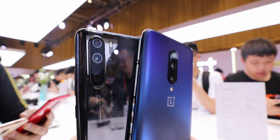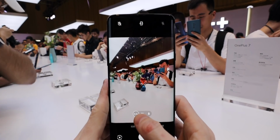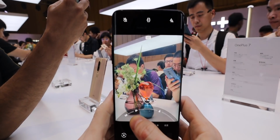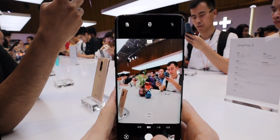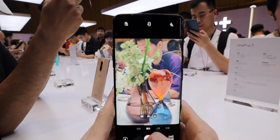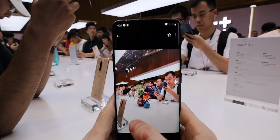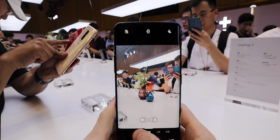The OnePlus 7 Pro is a flagship phone now. For example, compared to the P30, maybe you could say the P30's camera gives you a little extra zoom, but then you could say, well, the OnePlus 7 Pro has the Snapdragon 855 and this screen is just not replicated in any other smartphone. Even though during the launch event those prices didn't exactly get the best response, this phone is still almost half the price of the Galaxy S10 Plus in mainland China anyway. 4,400 RMB for the 8GB version with 256 gigs of storage. In China, the Galaxy S10 Plus is 7,000 RMB and you only get 128 gigabytes of storage.